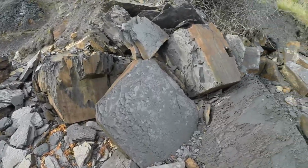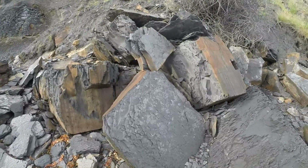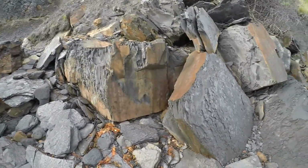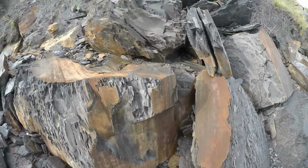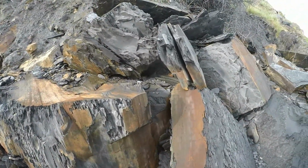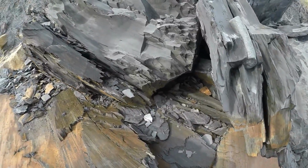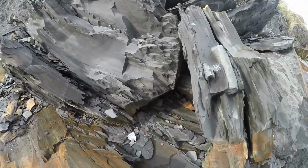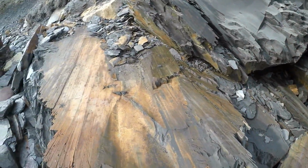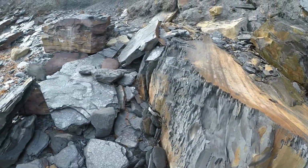So that's good. We found two decent ammonites. I've seen a really big belemnite, but I wasn't going to take it because it was quite high up in the cliff, and I wasn't going to climb it. It's just not worth it. This is a big boulder, isn't it? It's huge.